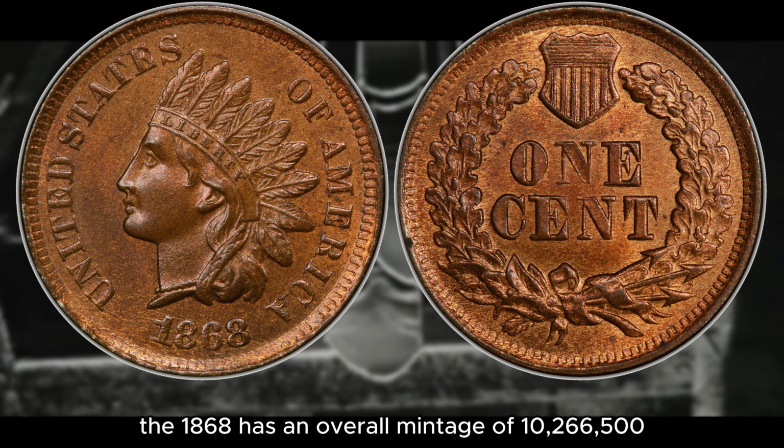Number 8 on this list is going to be the 1909 S Mint mark, indicating it was struck at the San Francisco Mint, Indian head cent. Now the 1909S has an overall mintage of 309,000, which makes it a key date and extremely desirable for collectors, and you can be assured that that adds quite a premium to the coin.